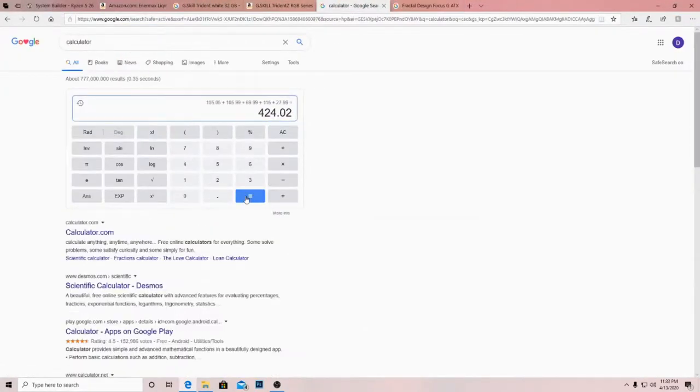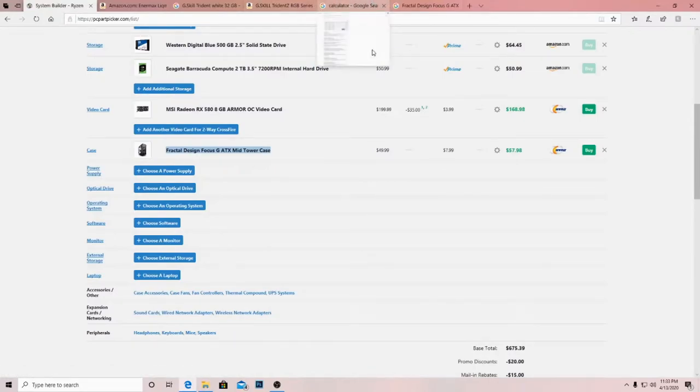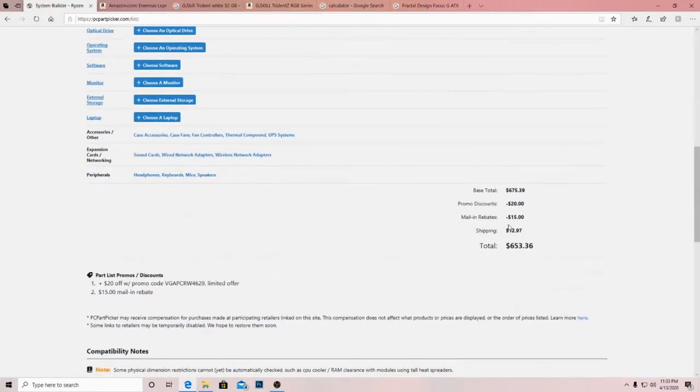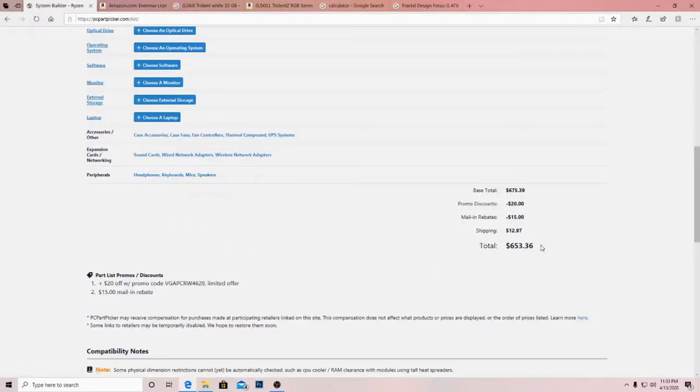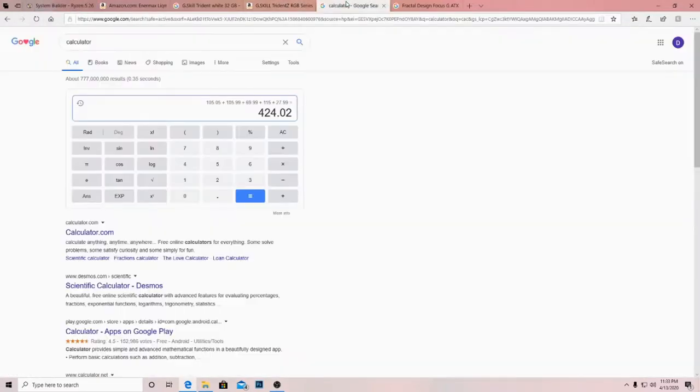Okay, so we're back with the results. The original price was going to be $653.36. So I did all the correct research to see where we could get the parts cheaper and got the newest prices now for these parts. Let's go ahead and go to the calculator. Our original price was $653.36. It's going to be $424.02 to build this PC. That's not including shipping.